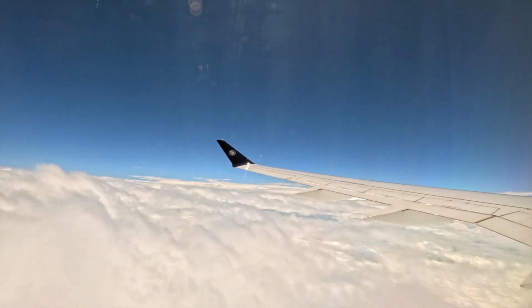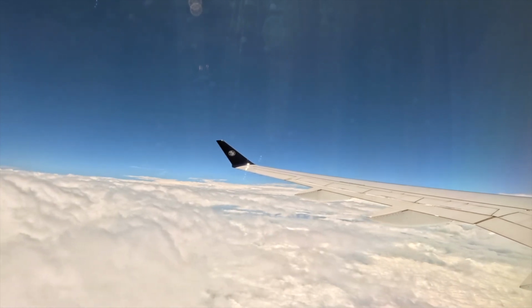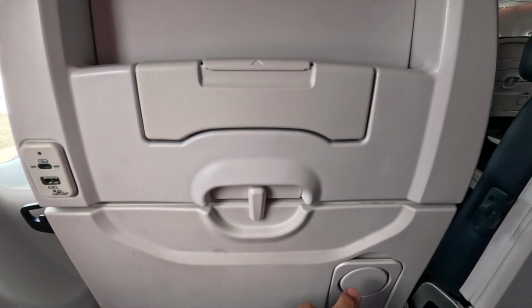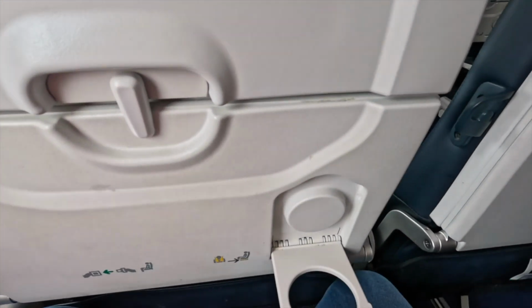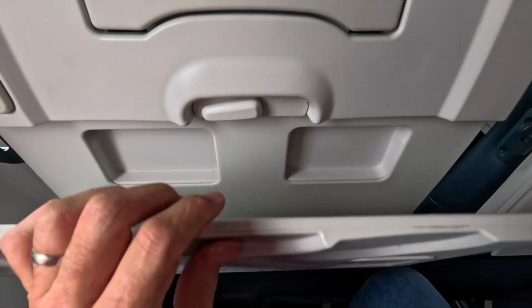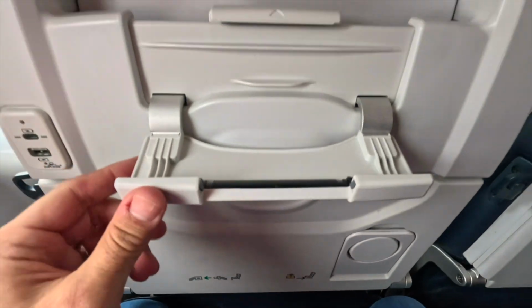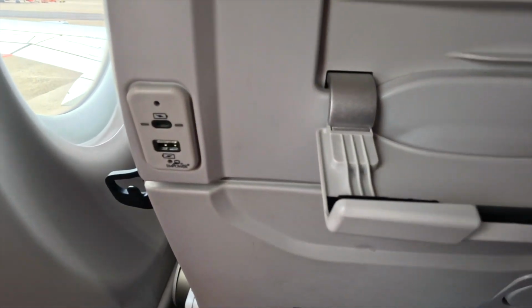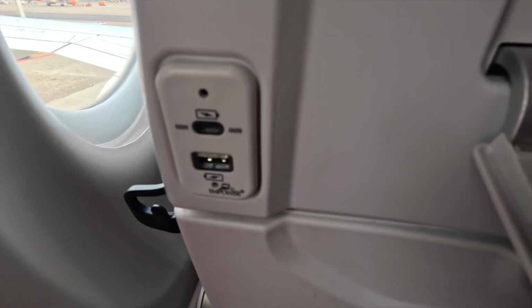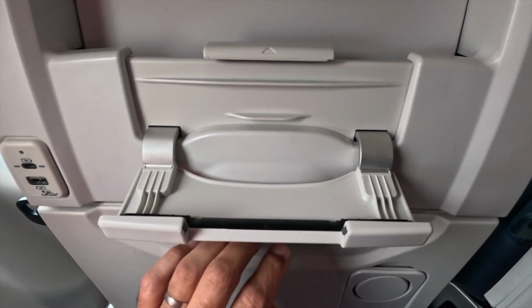Service started soon after we hit the cruise. We were given a snack and a soft drink as we made our way across to Charles de Gaulle. Here's a quick look at the seat again. Really handy little cup holder, decent sized tray, and actually, as with the E2 Airways jet I flew on recently, this brilliant device holder, just such a good idea. Really, really love it, and really conveniently located right next to the power outlets. Such a good idea.